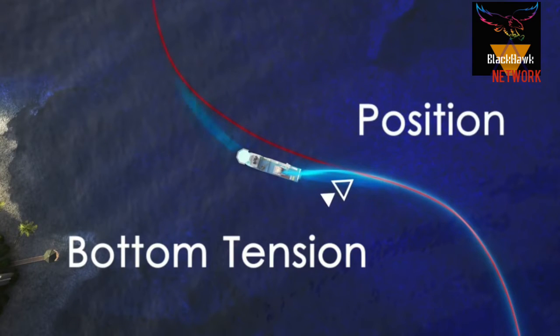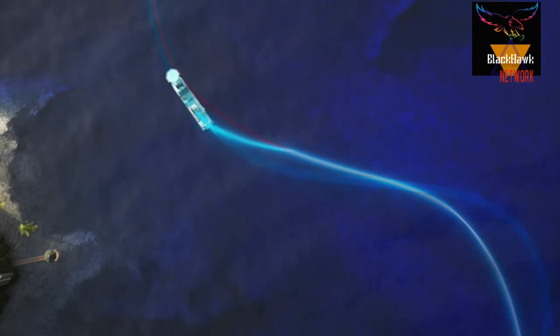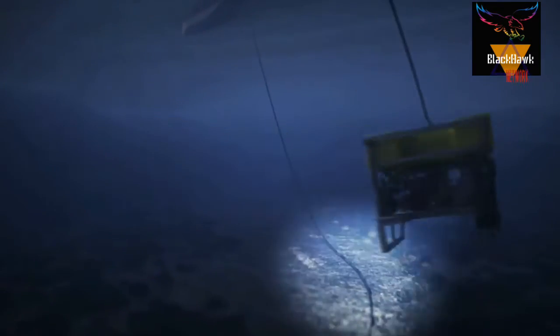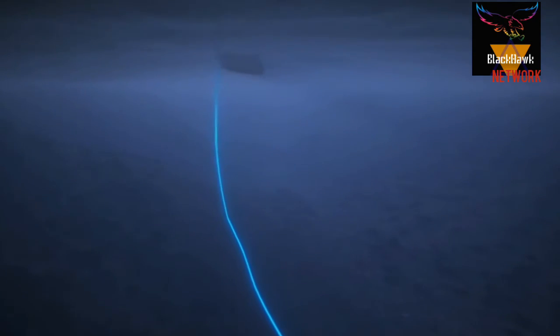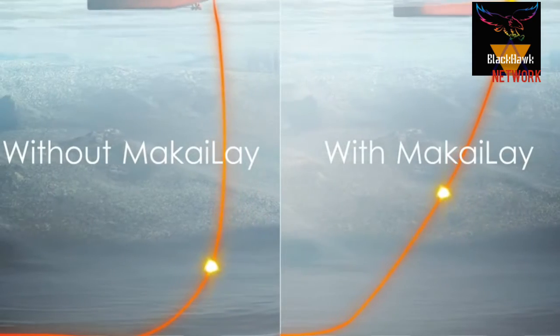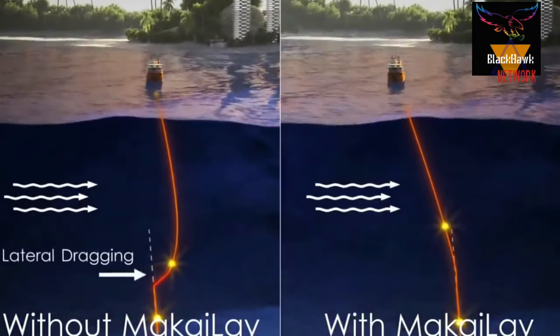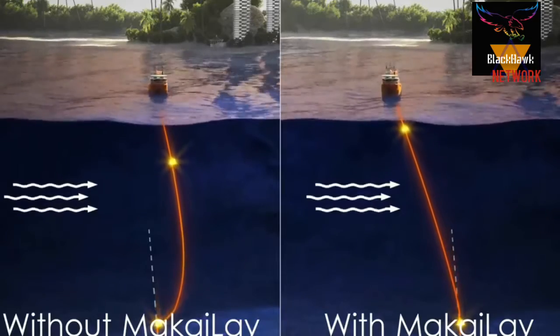Here's how. During a lay, Mackay Lay gives the vessel and cable engine instructions to keep the cable right on track, and it retains a log of the as-laid path. For power cable lays, Mackay Lay can place the cable on the seabed with high accuracy and can minimize or eliminate the need for expensive ROV touchdown monitoring. In addition, Mackay Lay can precisely control the retrieval of cables to minimize lateral dragging and damage. Retrieval speeds with Mackay Lay can be easily doubled, minimizing ship time and repair costs.